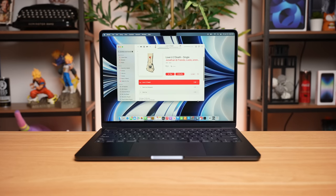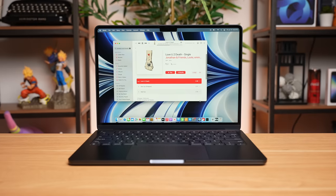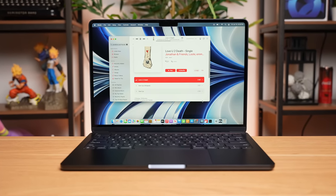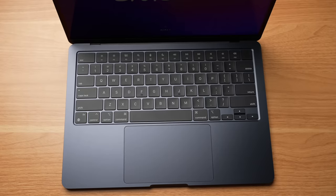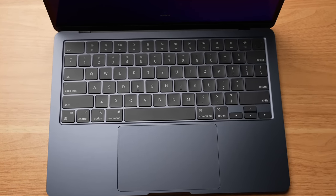One of them is a new speaker system, which just kind of sounds a hair better to me than the older M1 MacBook Air. It has a little bit more separation for spatial audio, but to me, it still lacks that deep, satisfying bass, and the volume doesn't get as high as I would like. Maybe because there are no speaker grills on this laptop, with the sound coming up from the keyboard, but overall, it's a good speaker system for a laptop, and probably better than most.